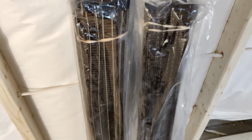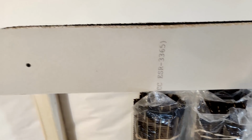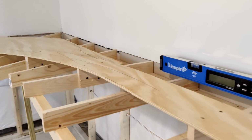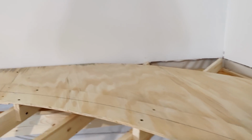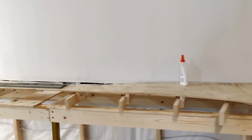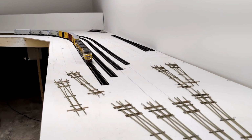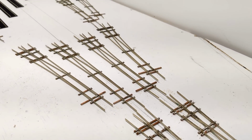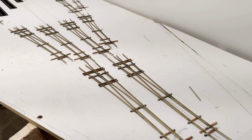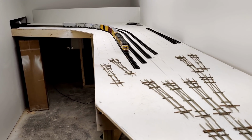And here we have a bunch of Micro-Engineering track ready to go. I got 20 bundles of 6. That's 120 pieces of track, 360 feet. So that should keep me busy for a while. I'm hoping to extend the bench work to here this week. Hopefully we'll get that done. And then I also want to get the rest of the tracks here in, and maybe some of these turnouts installed, and then get trains running on the main line. I'm definitely looking forward to seeing that happen.